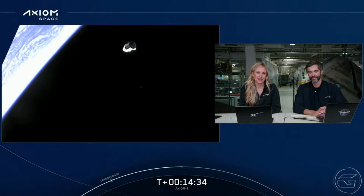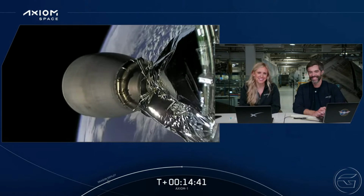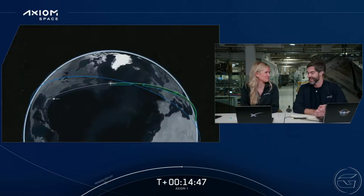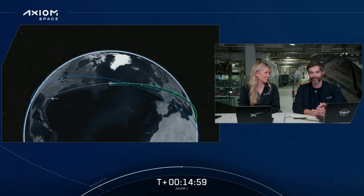Great view there of Dragon Endeavour, now in space with the Axiom-1 crew on their way to the International Space Station. Yeah, this is a day of firsts. This is my first time getting to participate in a launch like this. This is a first for Axiom. This is a first for spaceflight. And it's just wonderful to see such a picture of perfect launch. It really was. We saw the landing and we saw orbital or zero-G insertion at the same time. That was perfect. Yeah, it was wonderful to see.